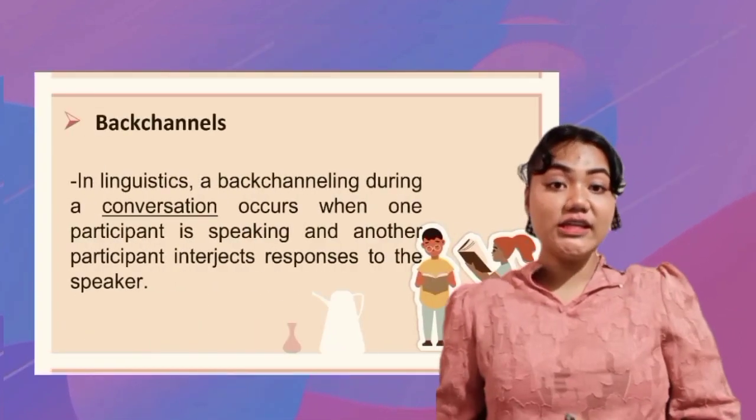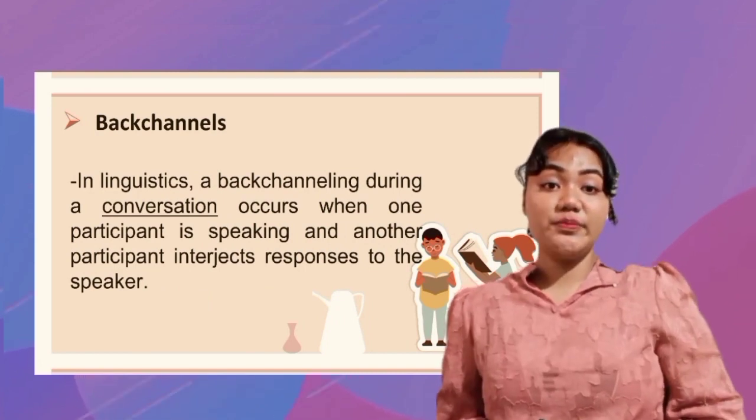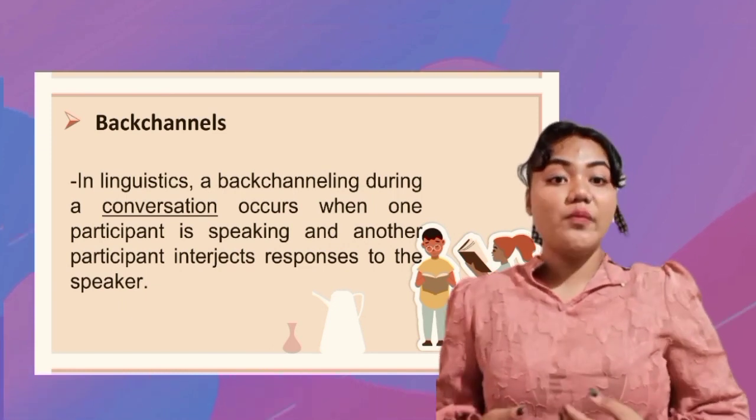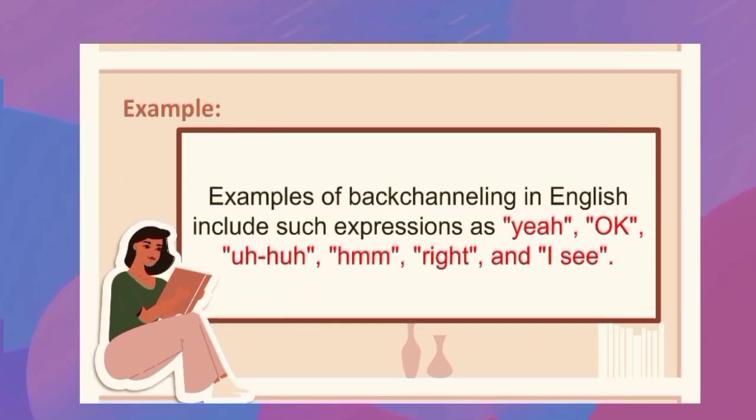Back channels. In linguistics, back channeling during a conversation occurs when one participant is speaking and another participant interjects a response to the speaker. A back channel response can be verbal, non-verbal, or both. Examples of back channeling include expressions such as yeah, okay, right, and I see.